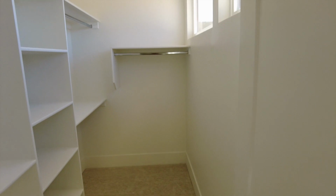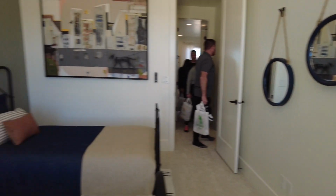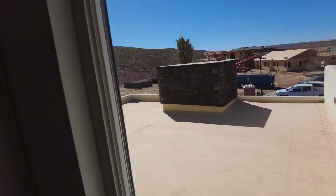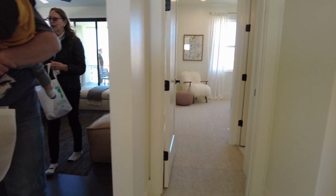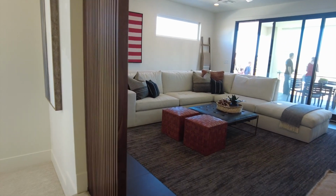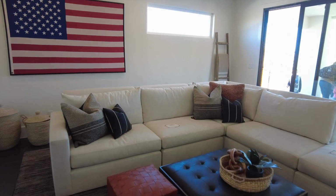Oh, I love how white this is. It allows so much light in here. Super awesome. A roof view there. Bats and balls and everything there. All right, so we'll come off. It looks like this is like a little entertainment room, family room.